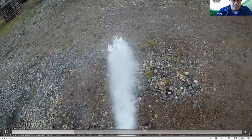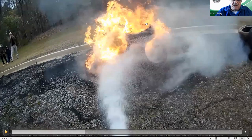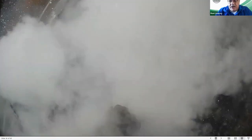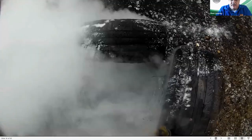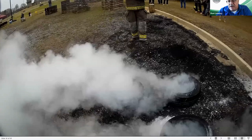We're going to be using a 1% solution of F500. As you see, your tires are still burning, but we're not generating that heavy black toxic smoke. That's what we can do by stopping that free radical coalescence. We can stop those toxins, stop that soot from forming in the smoke, and improve that IDLH atmosphere.